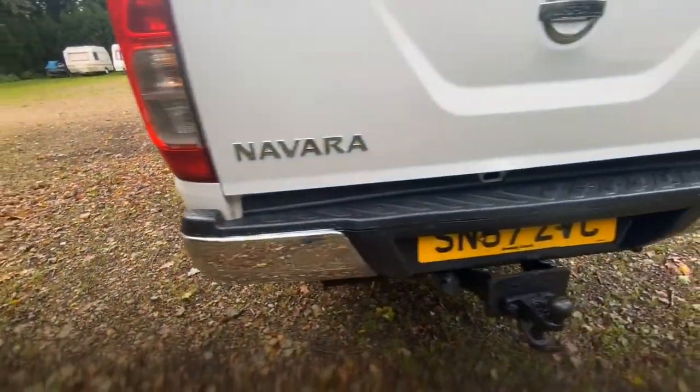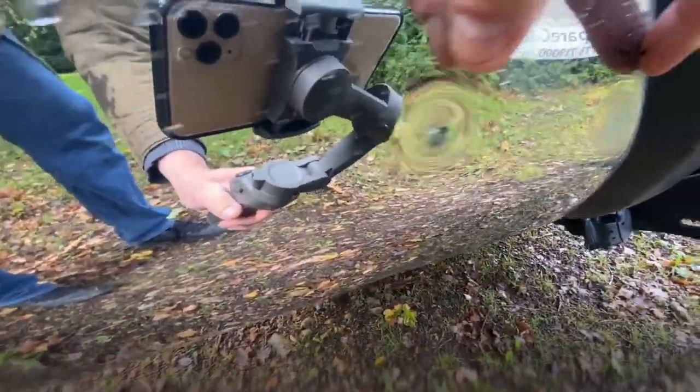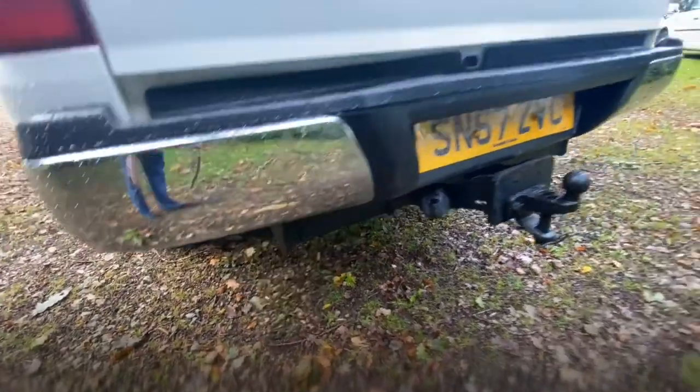Rear bumper, it does look in good condition. There is a couple of very small dents there. It's nothing really.